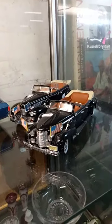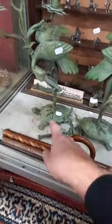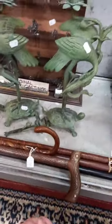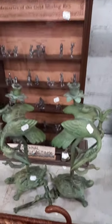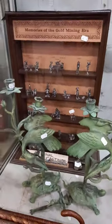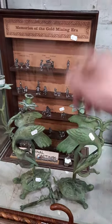Watches, EPNS, El Camino, a couple of cool bits of sheet music, including the Beatles book, a couple of presidential limousines. These are a bit unusual, these heavy metal storks, candlesticks standing on the back of turtles, some little sticks and things, big lot of jewellery, collection of Boyd Perry cast metal little miniatures from the gold mining era. These are cool in their little display case.